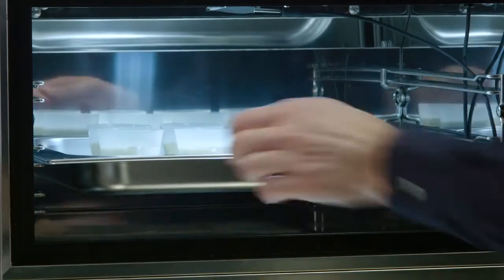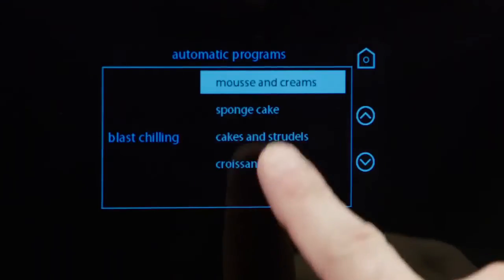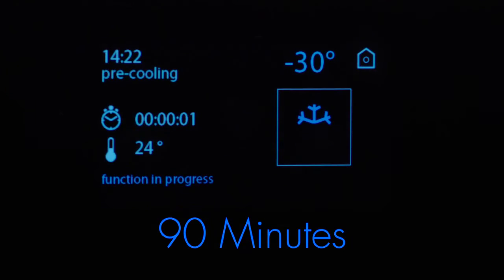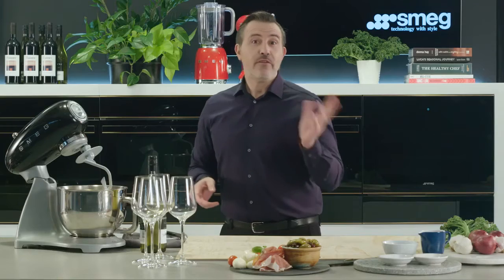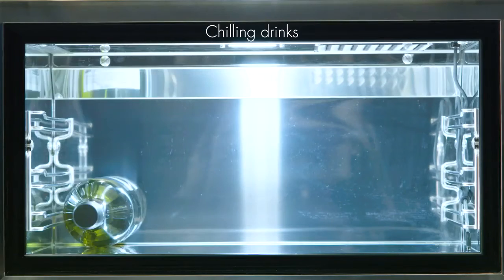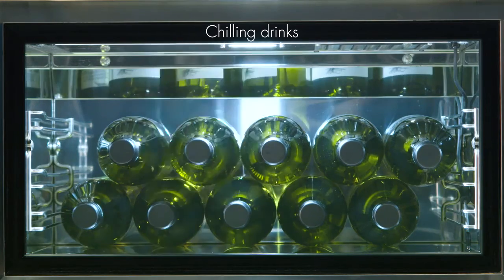Panna cotta is another favourite of the Italians. Normally it takes 6 hours to set. In the blast chiller, using the auto dessert program, the panna cotta will be set in just 90 minutes with the perfect wobble. You never want to run out of cold drinks when entertaining. You can chill up to 12 bottles of wine with the fast chill function.